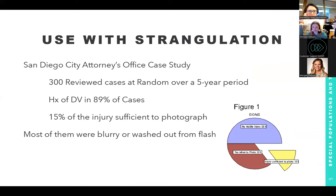I go in and I talk to them about the San Diego City Attorney's Office, who did a review of 300 cases at random over a 5-year period. 89% of them had a history of domestic violence in those cases. And then 15% of that injury was sufficient to photograph. That's not very much. We understand that less than 50% is going to have any injury. But even to be able to take photos of somebody who's been strangled, only about 15% of those injuries are actually photographable.